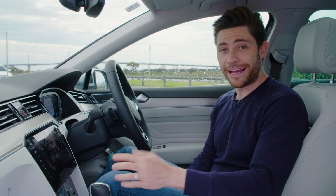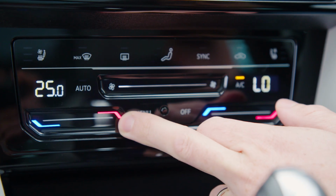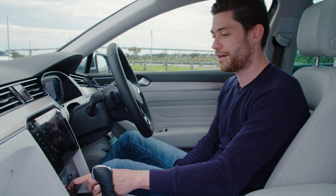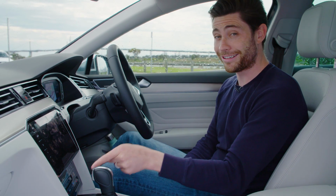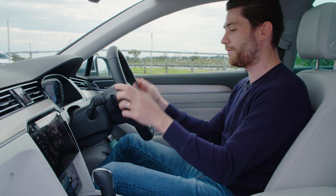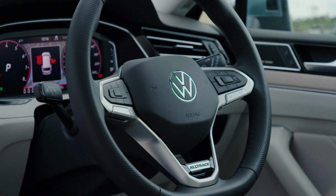The controls for the air conditioning are easy to use, logically laid out. They do have touch sensitive controls down here, which we saw on the Tiguan R-Line and on the new Golf, but it's better in this car than the Golf because they're backlit, nice and easy to use. And luckily, that touch-sensitive technology isn't replicated on the steering wheel. We've got conventional buttons up here, and that is a much better solution to my eyes.